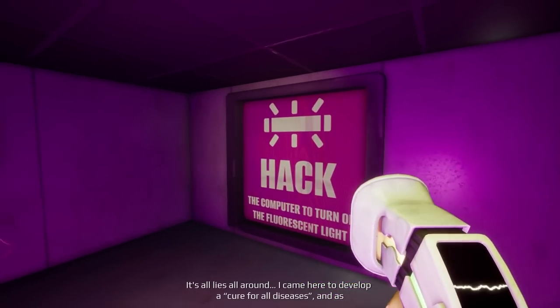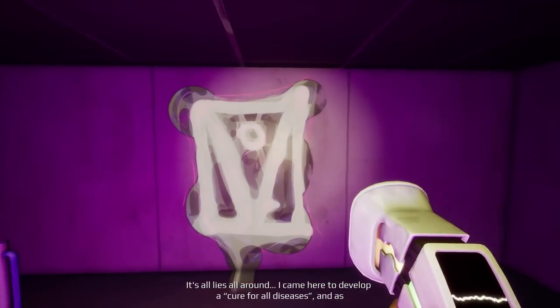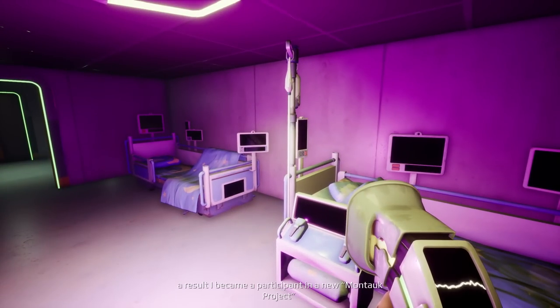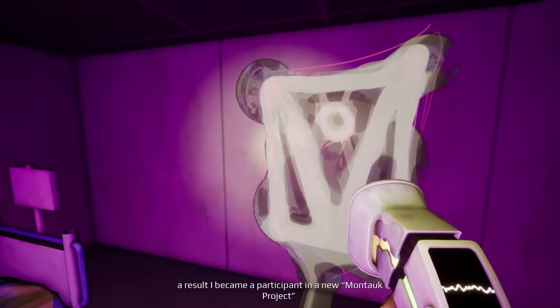It's all lies, all around. I came here to develop a cure for all diseases, and as a result, I became a participant in a new Montauk project.